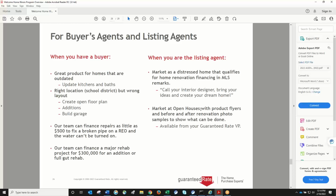Obviously, on the listing side, you control everything. If you have a property that's distressed, this is a great way to move it quicker, and maybe not just take a cash offer that's going to be so significantly under what maybe a seller wants.